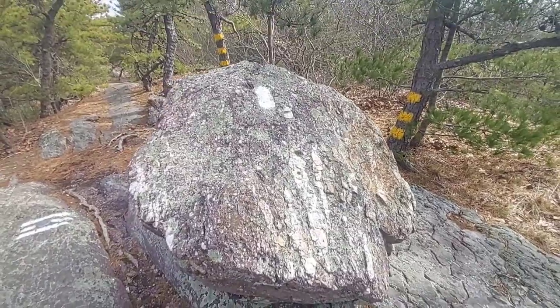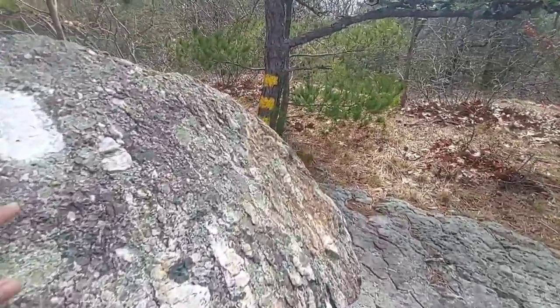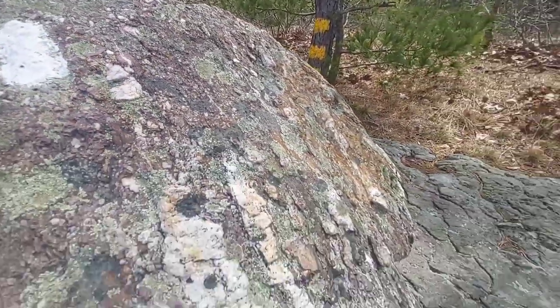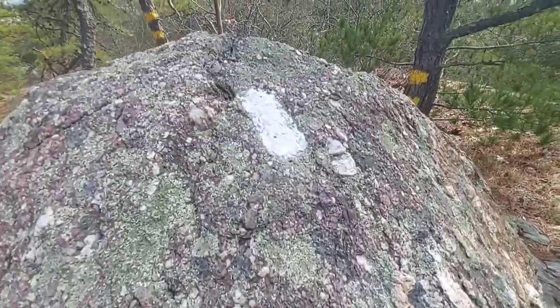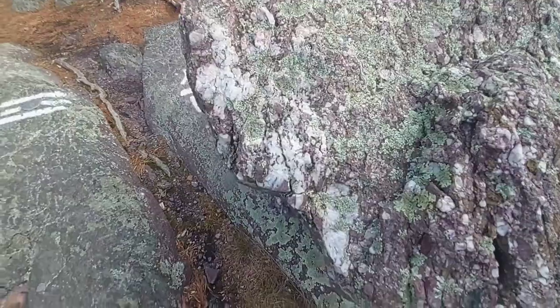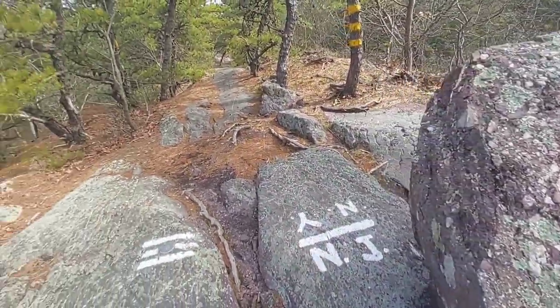You could call this state line boulder here. It's pretty unique. It's got the rounded pebbles like we saw earlier, but also has these little veins of quartz that have crept up between layers in this sandstone and conglomerate. So it almost looks like a metamorphic rock, but this is still mapped as a sedimentary rock here.